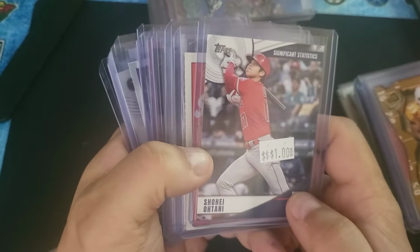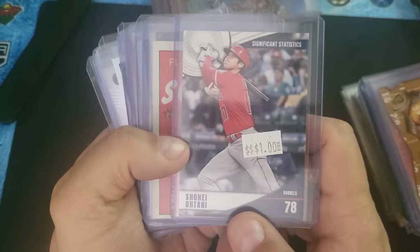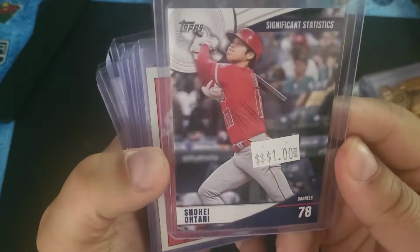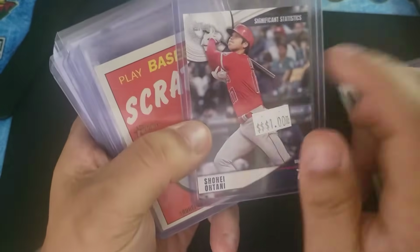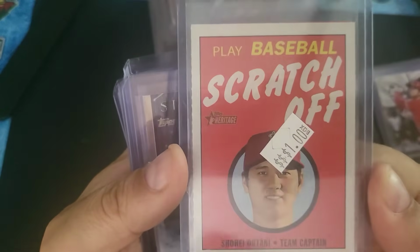I'd say, maybe got 10-15% off. So you say like 85 cents on the $1 cards, which is a pretty good deal for Ohtani stuff. So here's a statistics one. Numbered SS there. Plus I did get the top load too, of course, which had some value. I thought the scratch off was really cool out of Heritage.